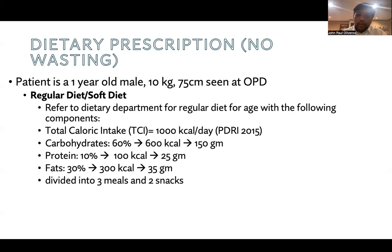And if we give 60% carbohydrates, protein 10%, and fats 30%, and just put there 3 meals and 2 snacks per day. So just remember, for every gram of carbohydrates, that's around 4 calories, and for every gram of protein, that's also 4 calories, and for every gram of fat, you have there 9 calories.